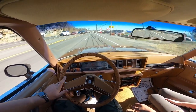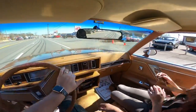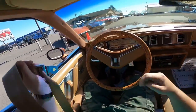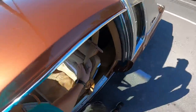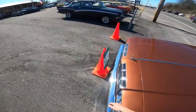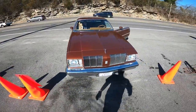We have made it back to the lot. We'll go ahead and pull in here. I'll have to jump out and move that cone. Don't you do it. Don't you do it. And guys, I do appreciate you watching. Let's see here. Make sure I get that seatbelt on there. Thanks again, guys. I'll be right back.